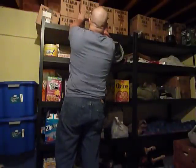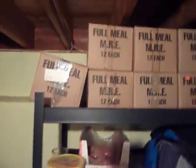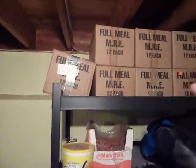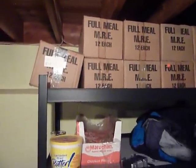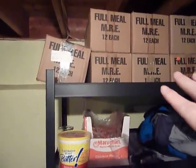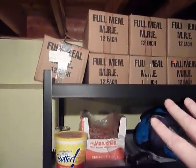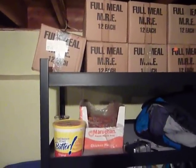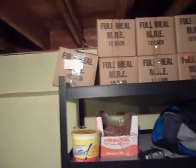So each one of the MREs has 12 meals in there. I figured for us, the three of us, 1 meal a day, because it's about 2,000 calories per meal. So they're really packed full of stuff. So I got about 6 weeks worth of food just with the MREs.